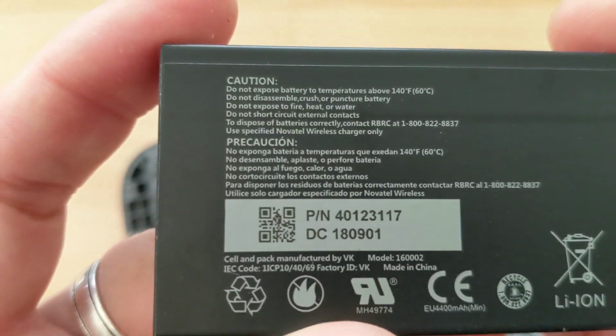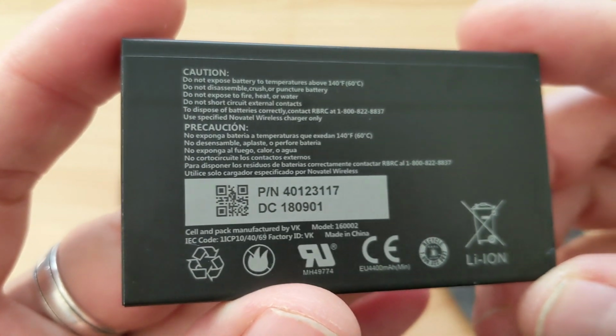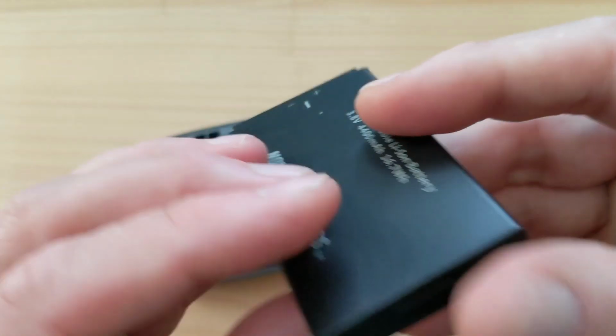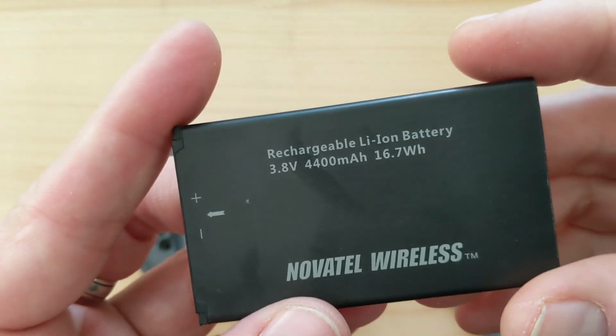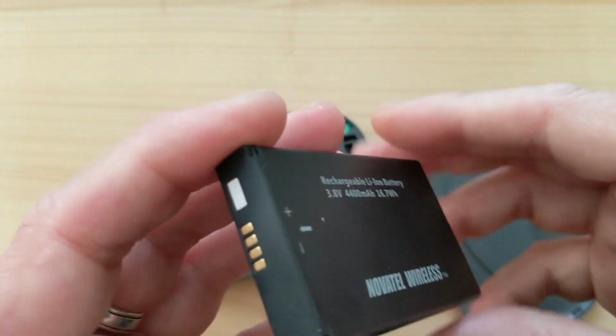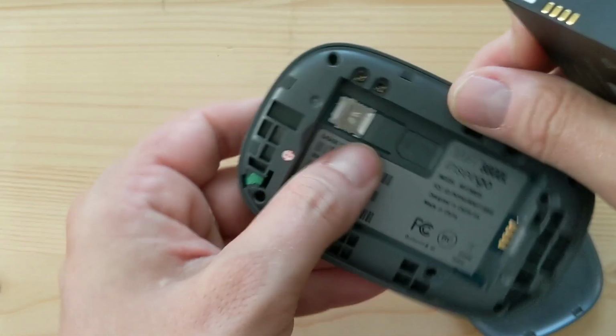Let's see what the capacity is on this. Can I read it? I don't see it anywhere. I could be wrong, it might be really small. I might not be able to see it, but oh, there it is. 4,400 milliamp hour, 3.8 volts. Considering this is not a tablet or a phone, this is going to last a long time. Bunch of IMEIs and stuff.